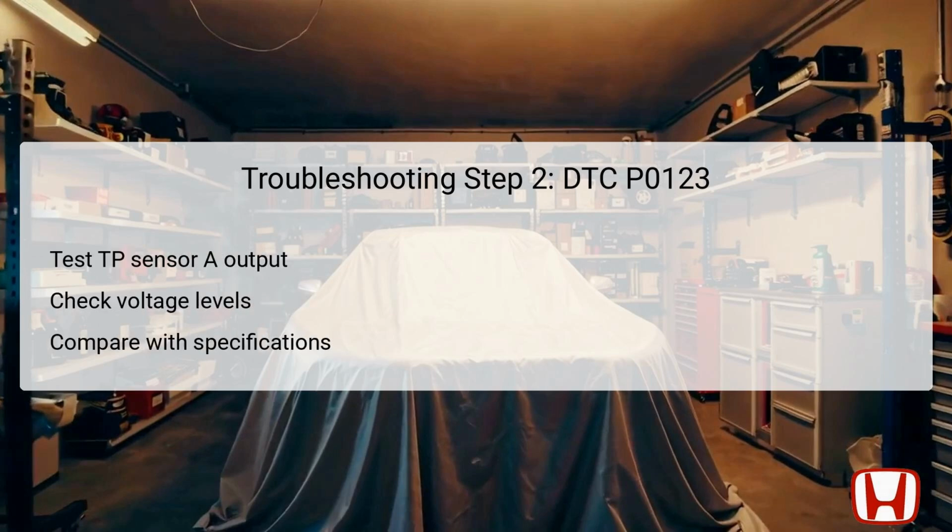results. In the second troubleshooting step, the focus shifts to testing the output from TP Sensor A. This involves measuring its voltage levels while the engine is running and ensuring that these levels fall within the manufacturer's specifications, particularly under various load conditions. Using a digital multimeter can assist in accurately measuring the voltage output. Ideally, the TP Sensor A should output a varying voltage signal as the throttle opens and closes.